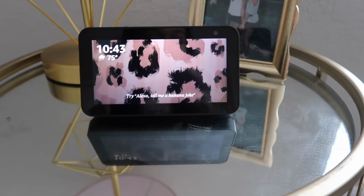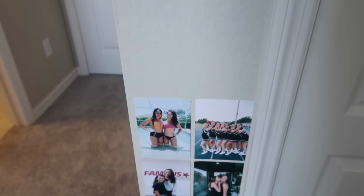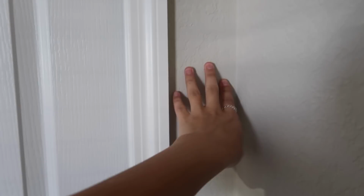The first thing that we're going to be doing is my picture wall. I kind of already started it. It has a couple of photos. So that's what I'm doing up here. I wanted to leave gaps in between the pictures because I just think it looks better and cleaner. So I'm going to be going up, up, up, over, and all the way down. Over here, it kind of looks a bit small, but I already tested it, so one photo will actually fit here. So it's just gonna be photos straight up.